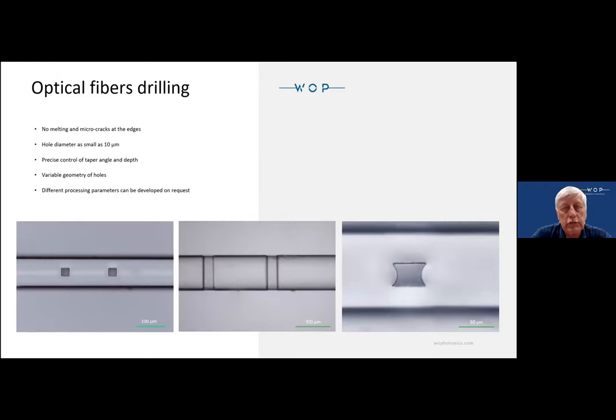Biomedicine often needs fibers to bring light to the area where some interaction with human tissue is done. So we fabricate fibers quite precisely. Here you can see a standard 125 micron fiber with square holes inside that were acting as testing cells. Biological material was put through these holes, and the light passing by was interacting with the material, and at the end of the fiber, the investigators looked at what happened.